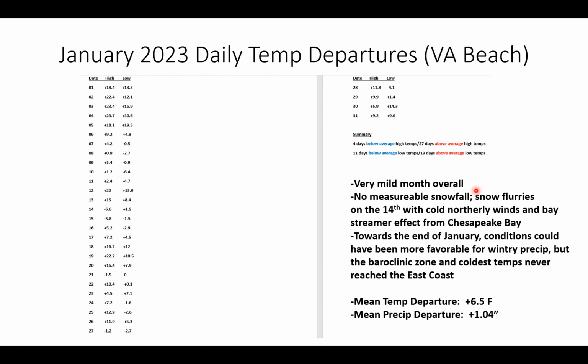Very mild month overall. There was no measurable snowfall for Virginia Beach, really for the Hampton Roads cities. We did see those snow flurries on the 14th. We had cold northerly winds working their way down the fetch of the Chesapeake Bay, resulting in some bay streamer effects, really just some flurries. That was about it. And then towards the end of January, conditions really could have been more favorable for wintry precip along the eastern seaboard, but that baroclinic zone, the coldest temps, remained well to the northwest.